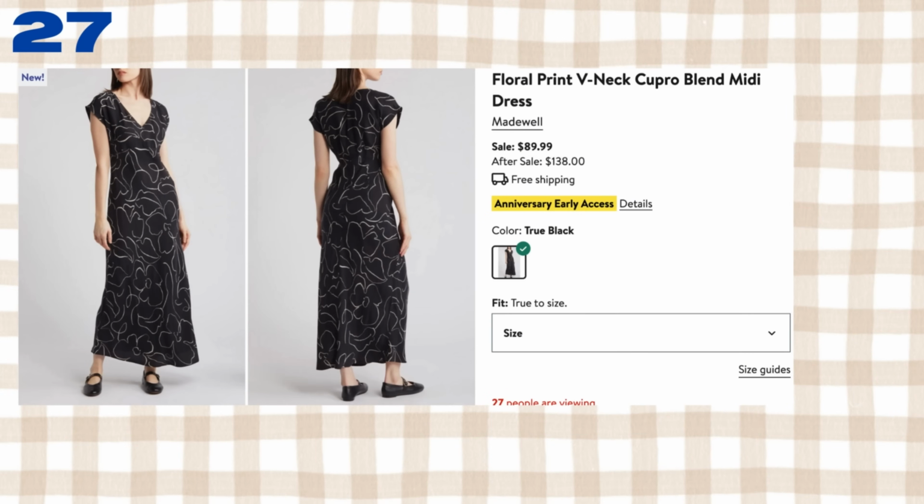Now let's finish up with some dresses. Number 27 is the Madewell floral print V-neck Cupro blend midi dress. I thought the fabric for this was really interesting because it's a very abstract floral design. I feel like I've seen fabrics out there that are kind of similar to this.